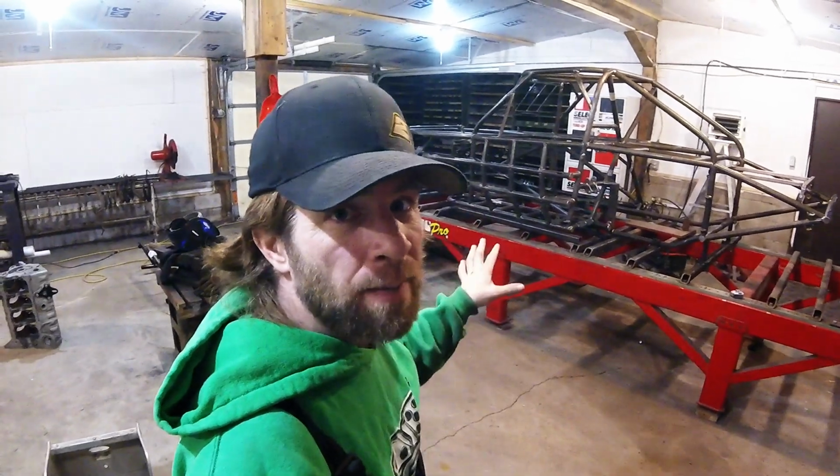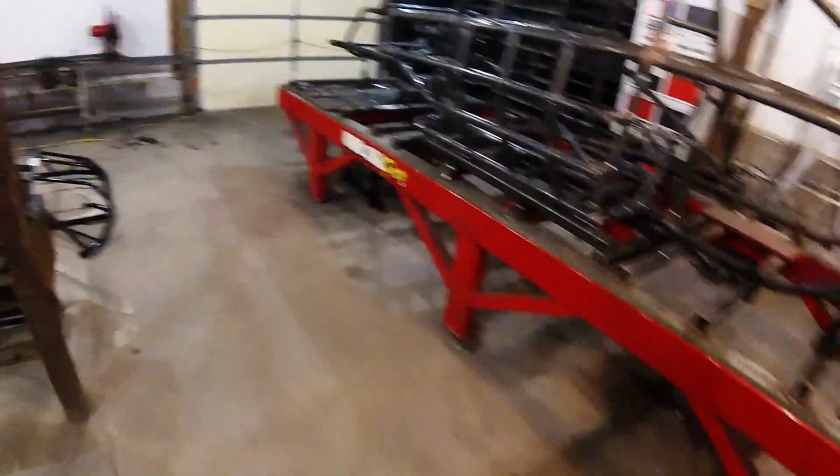Much got everything on the top side welded and fabbed up and ready to go. Now it's time to flip it, so we'll see how this goes. Well, we got the car flipped over. It was quite the process, but we managed to do it.